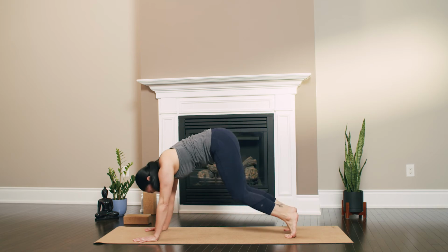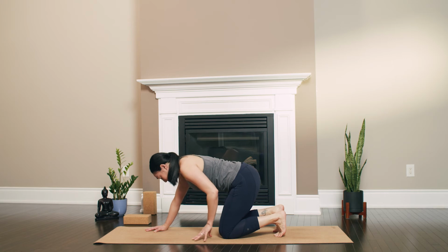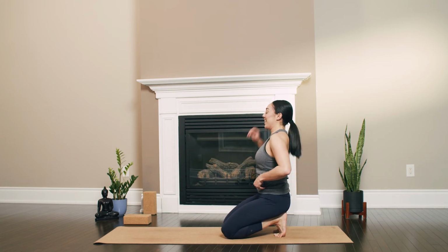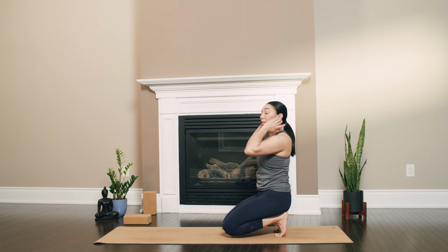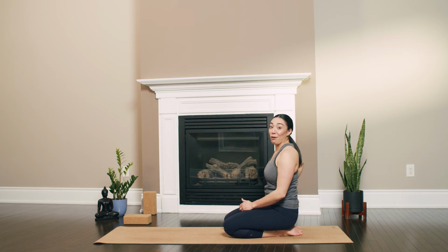Go ahead, tap your knees down and then walk your hips back towards your heels for a toe stretch. As always, if you find this really intense, you can come out of it. You can just come down and untuck your toes. Certainly an option there.